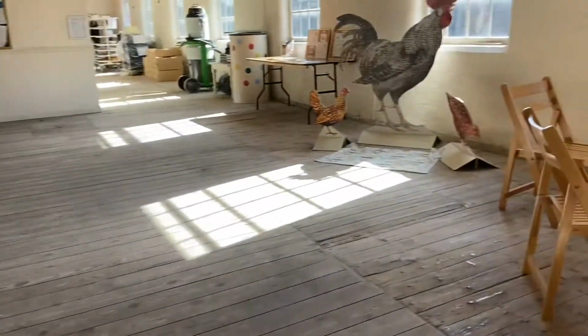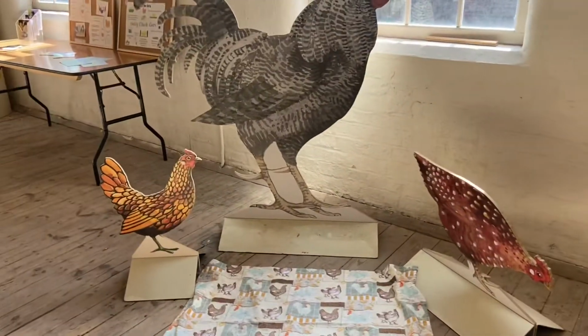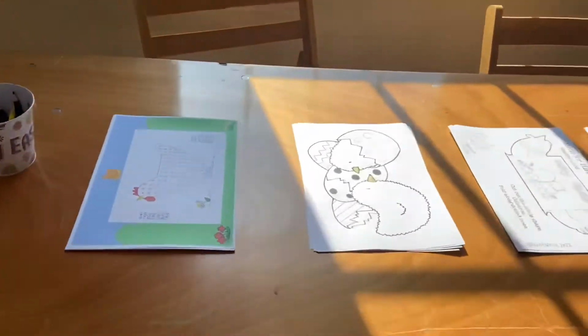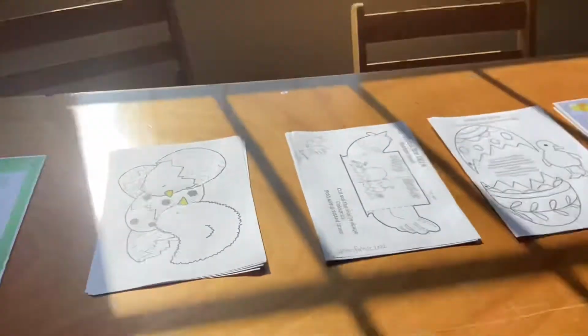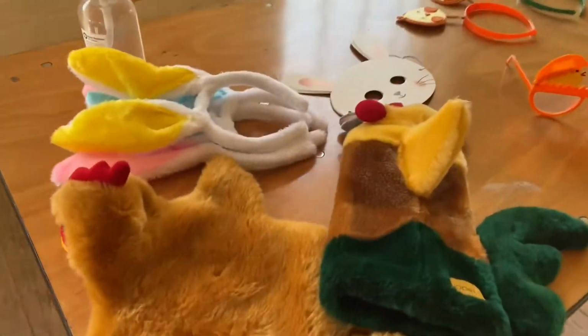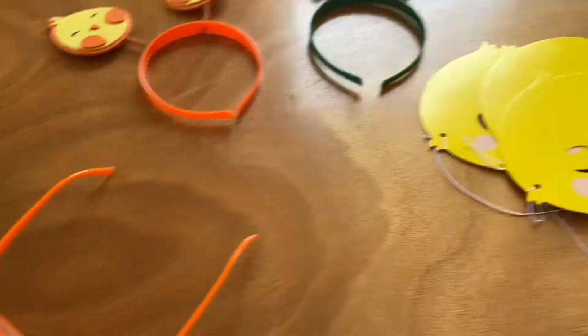Then when you've done that, you can take them over to our chicken photo booth and take some photos. Then we've got some colouring activities. You can colour in, make cards, stickers. And then if you want to add a bit more colour to your photos, we've got cuddly chickens, bunny ears, masks, hats, you name it, we've got it.